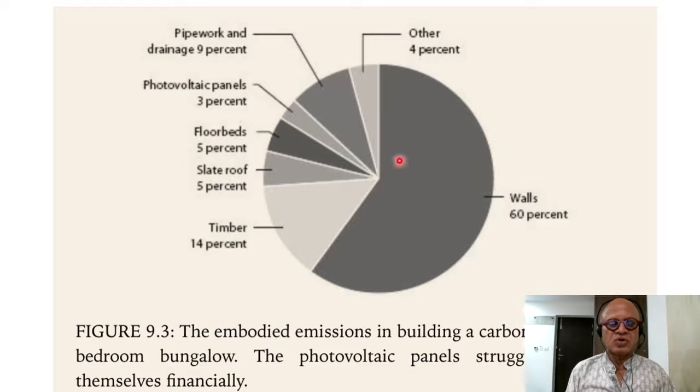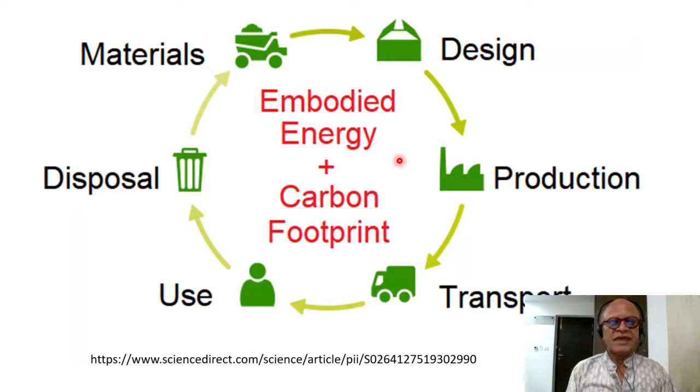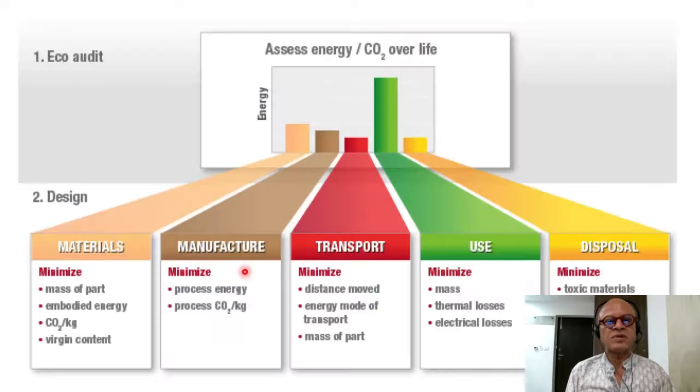But this is a carbon neutral 2-bedroom bungalow. So the embodied energy and carbon footprint is basically done this way, where you have materials, design, production, transport, and use, and then there is disposal and hopefully recycling back to materials. This comes with embodied energy and carbon footprints for anything you buy, a house, a car. Here it's a vehicle that's being shown. We don't say what it is, but we are using it, so it could be anything.